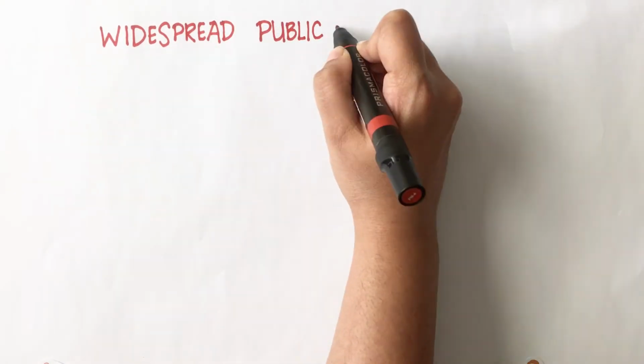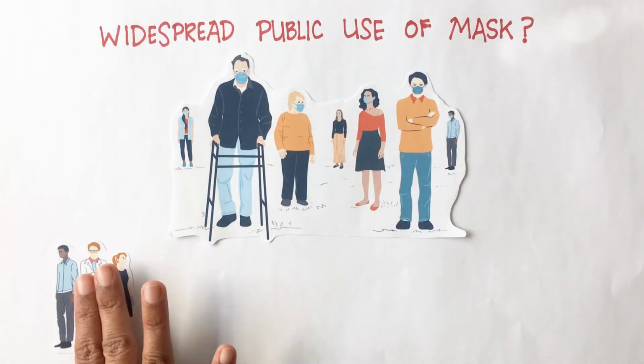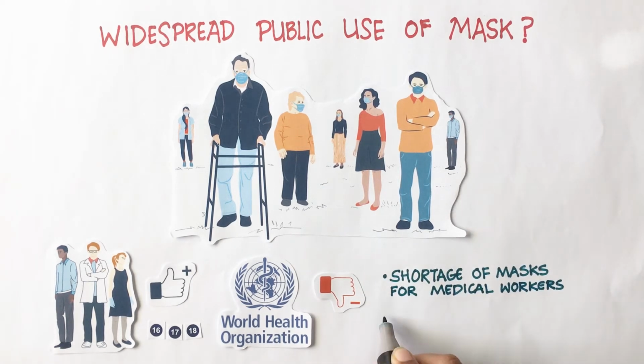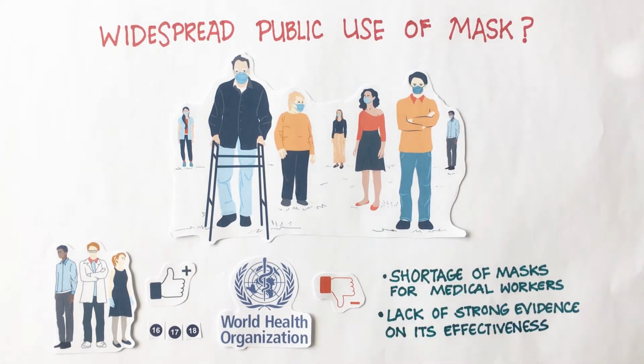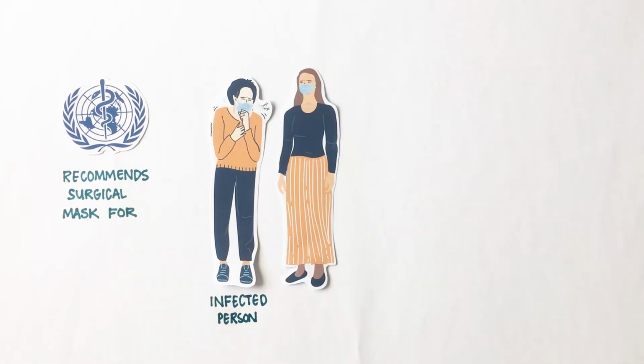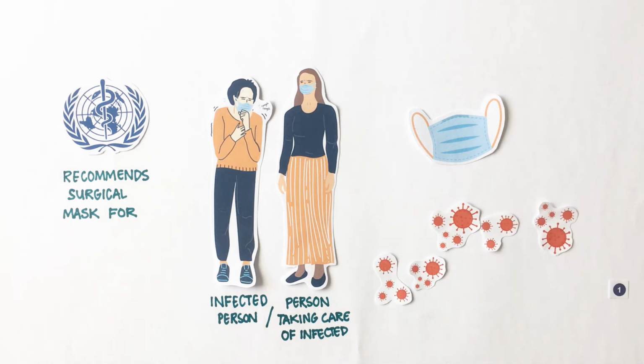But what about widespread public use of masks? Although researchers agree to the public use of masks, the guidelines of WHO do not recommend the use of surgical masks for healthy individuals due to shortage of masks for medical workers and lack of evidence regarding its effectiveness in preventing the spread of the virus. WHO recommends the use of a surgical mask for infected persons or people taking care of them. The use of surgical masks by infected people has proven to reduce the spread of coronavirus.